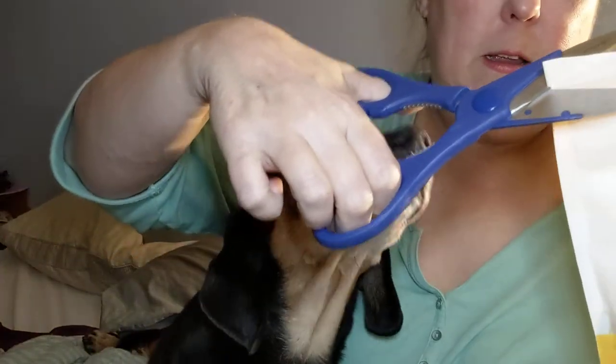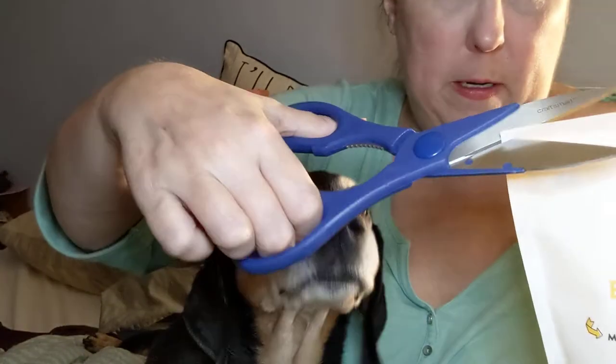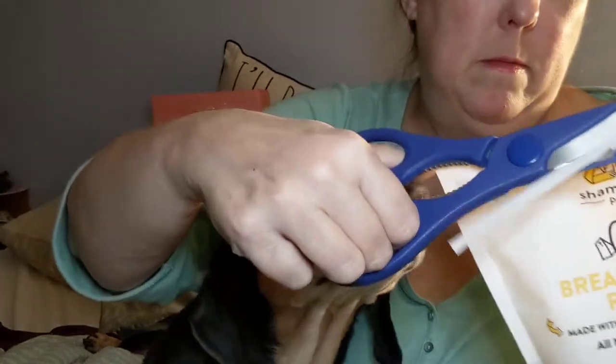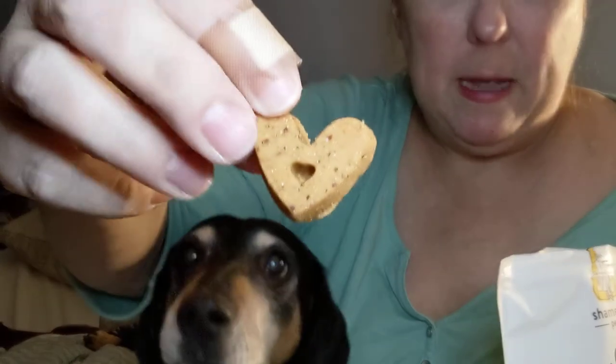Well, they've got scissors sitting right here. All right. And these bags are resealable. I love that. Okay, well, that didn't quite open it where I needed it to, apparently. Oh, I can smell it. See, Lacey says, so can I, Mommy. Let's see, what's the shape? Little hearts. The lobster one was little hearts, too.